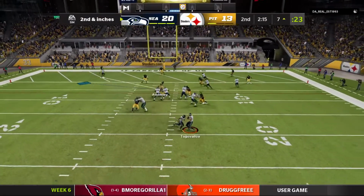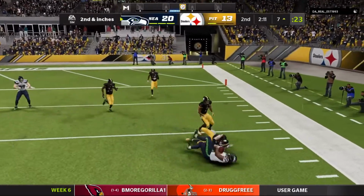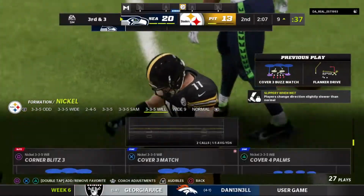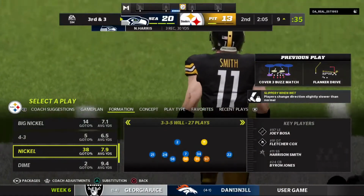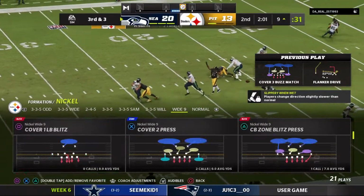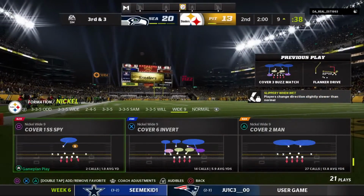Tua setting up shop to throw again. It's brought in by Harris. And they'll be driven back here, losing yardage to the 9. They go backwards there 2 yards, and 2nd and 1 is now 3rd and 3. 2 minutes remaining in this first half of football.